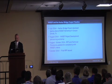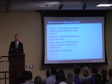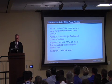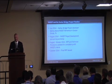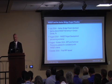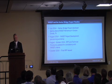Quick timeline, we first had a workshop in July 2014 to learn about the INVEST program and how it worked. And then in August, we had a pre-scoring workshop where TxDOT got together and went through the different criteria in the program to develop what levels we thought we could hit for the 2 different modules. And then we had to incorporate those into the RFP.